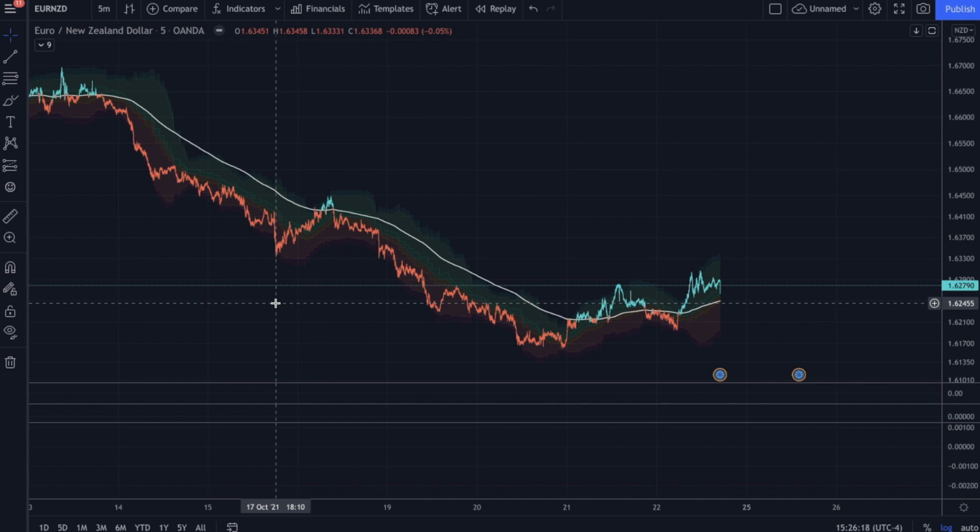So, once again, Tesla, Euro, New Zealand dollar, the week of October 23rd, 2021.